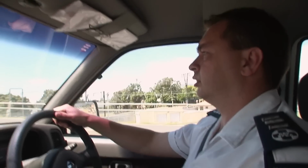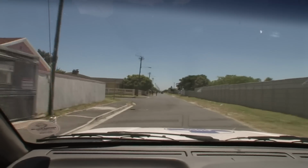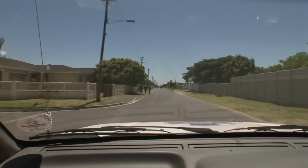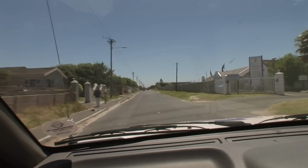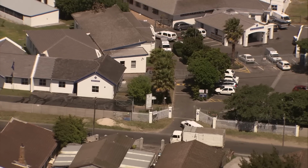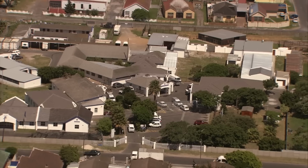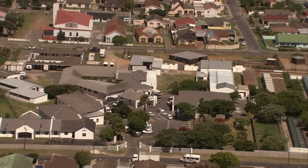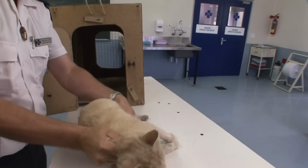Control, coming for Alpha. I'm on my way back with the cat. The left rear leg seems to be quite badly fractured and twisted. If you could let the vets know, I'm on my way back. Back at the SPCA's HQ in the Grassy Park district, vet Miles Penfold is standing by. The cat seems to be in a state of shock.